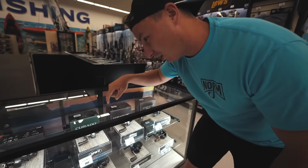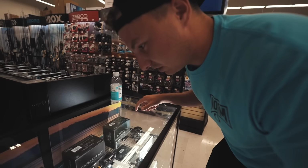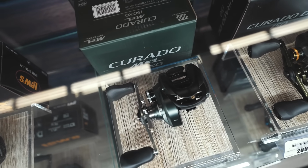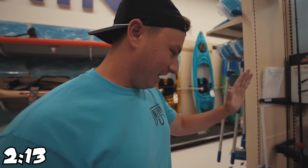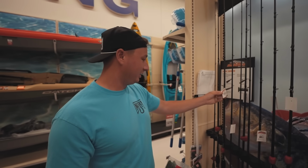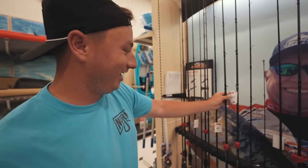So I think what I'm gonna do, gosh, I have some of these. I have one of those, but I don't have the Corrado MGL 150XG for $209. Now we gotta find a rod to put it on. We just gotta wait for them to come unlock the reel for us. Looking at the rods, they got Dobbins, Duckett, Daiwa. So good options, 139. Uh-oh.